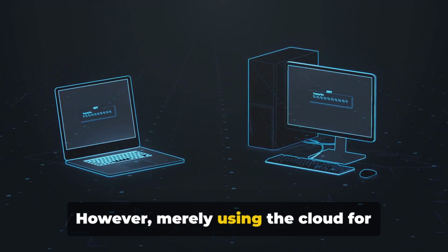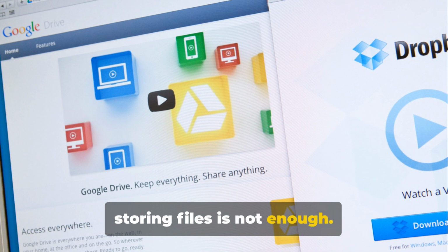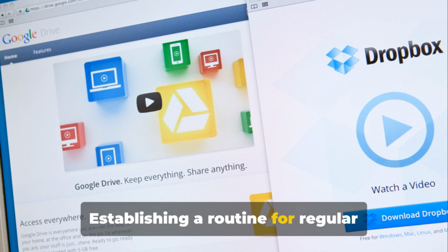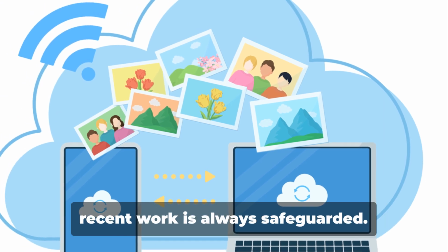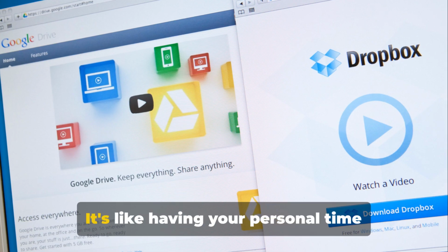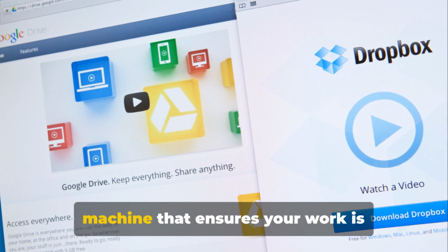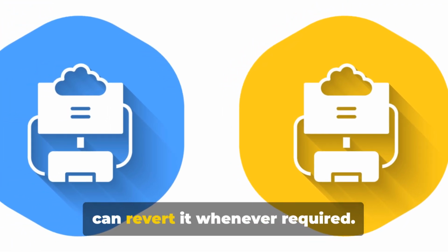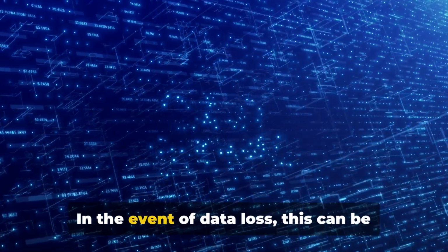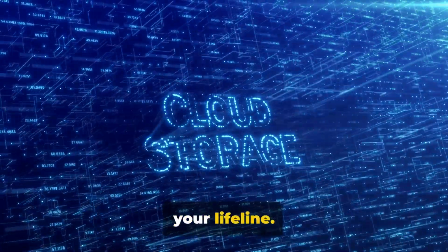However, merely using the cloud for storing files is not enough. Establishing a routine for regular backups is imperative. This practice guarantees that your most recent work is always safeguarded. It's like having your personal time machine that ensures your work is preserved in its current state, and you can revert it whenever required. In the event of data loss, this can be your lifeline.